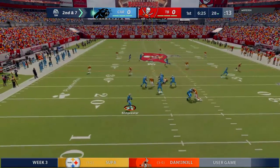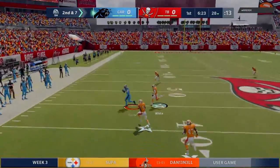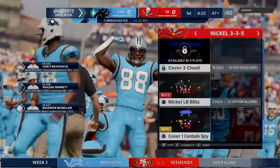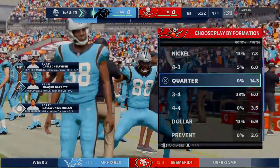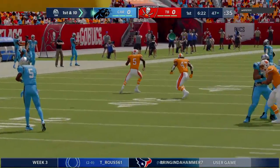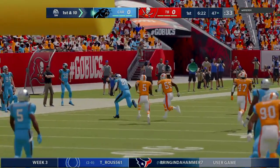Bridgewater to throw it. He's got his man on the crossing route. He'll take this to the other side of midfield before going out of bounds. A first down there on a pickup of 25. First down, Panthers.